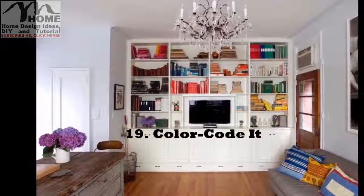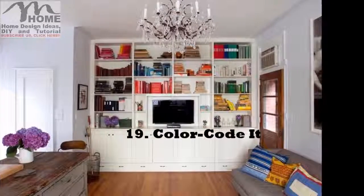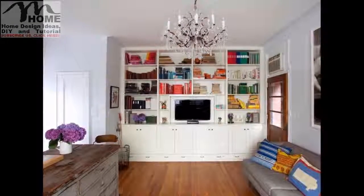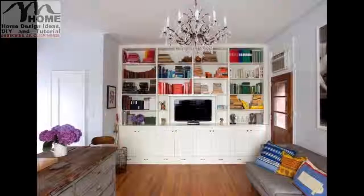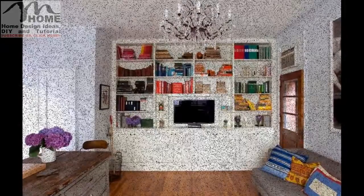19. Color-code it. Forget the Dewey Decimal System. Designer Courtney Novogratz let color be her guide when arranging this bookcase. By also varying the book heights and alternating between upright and horizontal placement, she created a sense of rhythm.